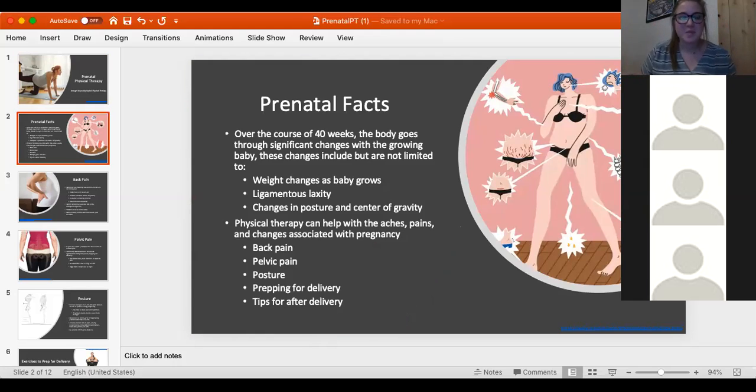So, prenatal facts. Over the course of the 40 weeks during pregnancy, the body goes through significant changes with the growing baby, including weight changes as baby's growing, ligamentous laxity with all the hormonal changes preparing for delivery, as well as changes in posture and center of gravity. Along with that weight change, as the belly is getting bigger with baby growing, we start standing differently to compensate for all the different forces. Physical therapy can significantly help you with aches, pains, and changes all associated with pregnancy. Things that we'll specifically cover in today's little talk are back pain, pelvic pain, changes in posture, prepping for delivery, and then tips for after delivery.